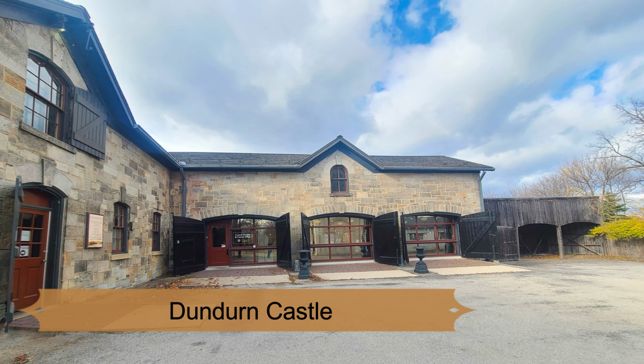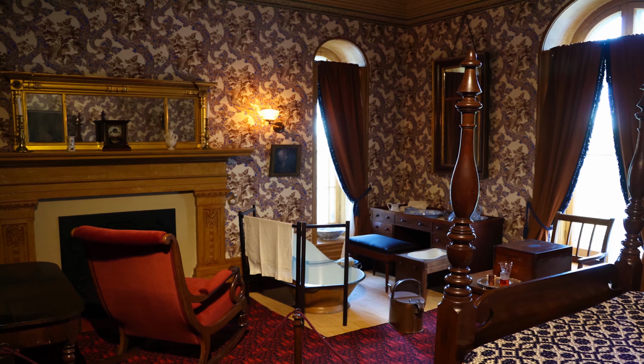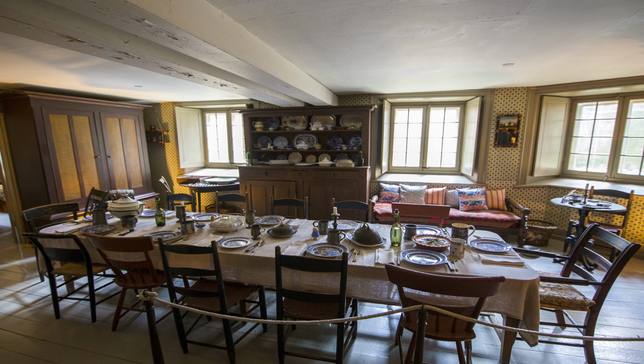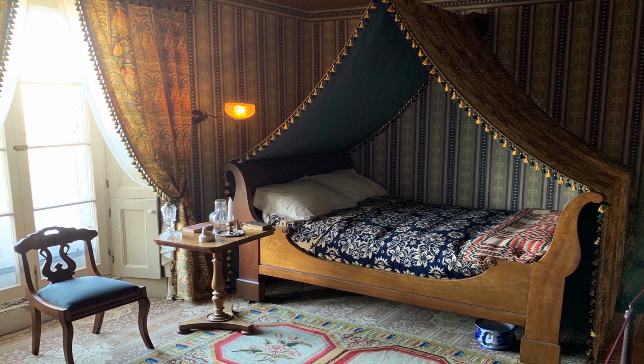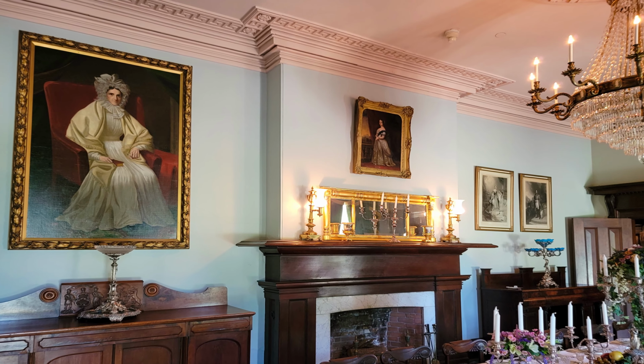Number 4. Dundurn Castle. The impressive Dundurn Castle is a neoclassical mansion that was built in the 1930s. It took 3 years to build the 1,700 square meter mansion, which is located on York Boulevard. Dundurn Castle was purchased by the city in 1900, and since then it has been open to the public. It is now also designated as a National Historic Site of Canada.